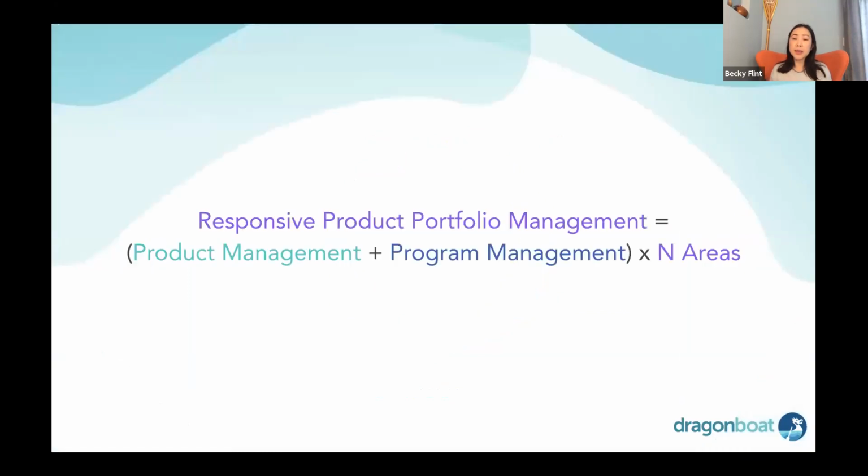Now, in short, you can almost think of it this way: responsive product portfolio management is product management plus program management. You tie them together and you multiply them across multiple areas, which could be multiple areas of the organization, or even multiple areas of a single product team. So the art and the science of responsive product portfolio management is picking the right mix of product investment that will best achieve a total outcome for your portfolio, just like a financial portfolio.